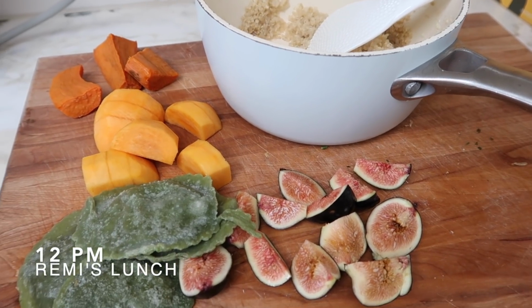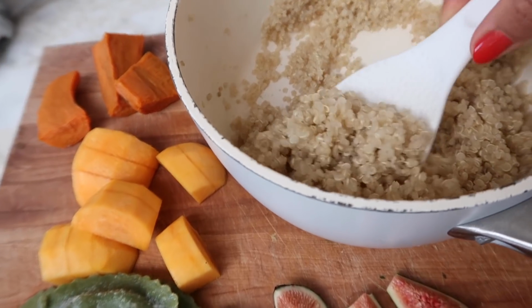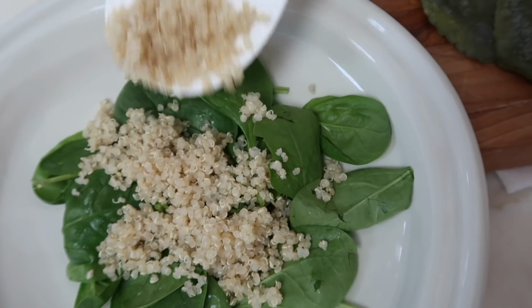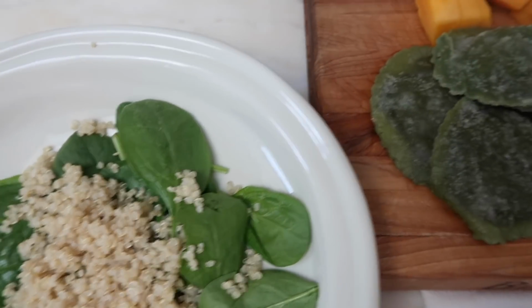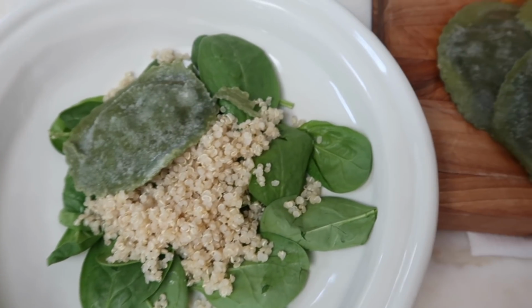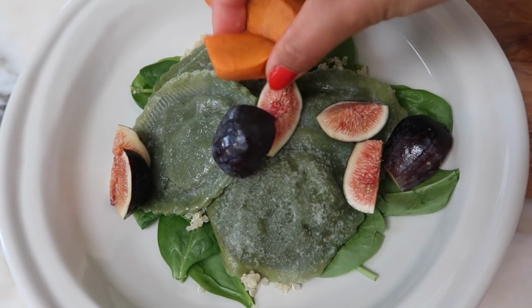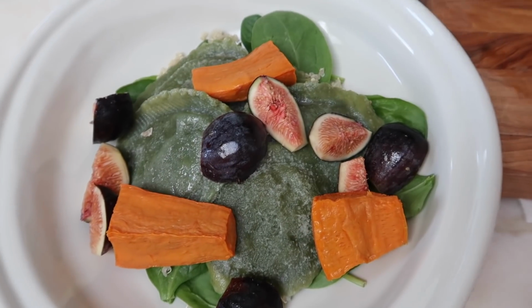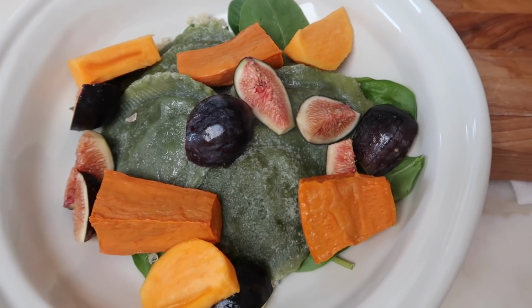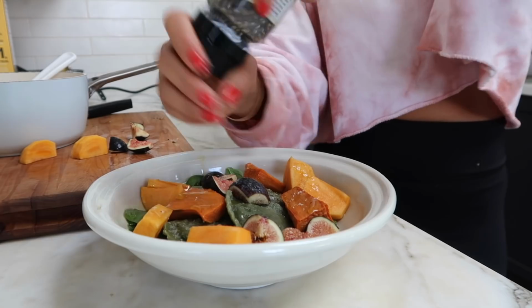Alright guys, it is lunchtime and I'm putting together things I have in the fridge, things I got from the farmer's market. This is a scoopful of quinoa, lots of protein. It will be my grain. And then, I don't know if this is weird, but I'm adding spinach ravioli on top like this. Figs, sweet potatoes. Also love persimmons. I'm all about the persimmons. Olive oil, fresh pepper, and then for more flavor, I'm waiting on the bacon.